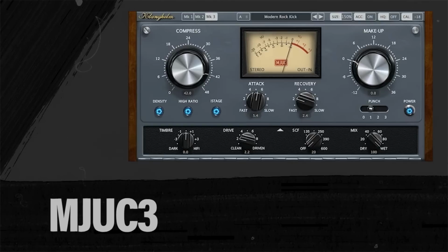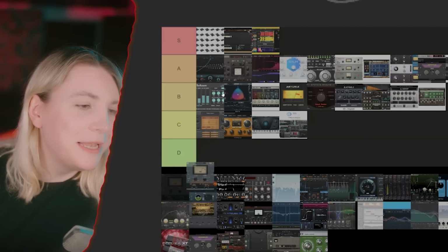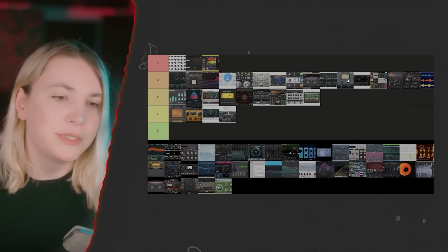Okay, the next on the list is Mujuk. The first thing that I want to look at is the price. It's only 24 euros. This sounds really good on bass and kick as bass processing. It's very niche. The price is very low. I'm going to put it really early B tier because of that. I can argue that it could be here too, but for the $24, okay, let's put it here. I think it deserves A tier.